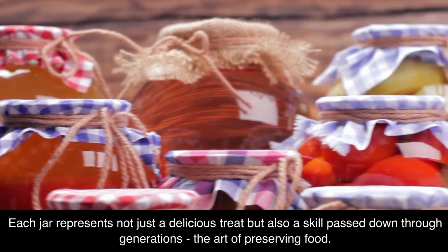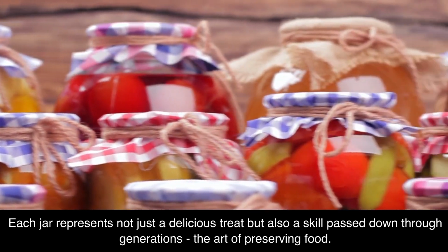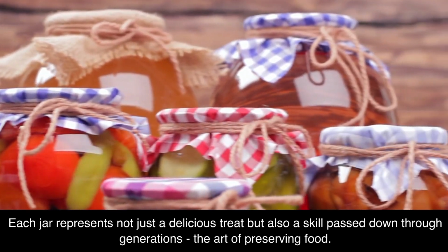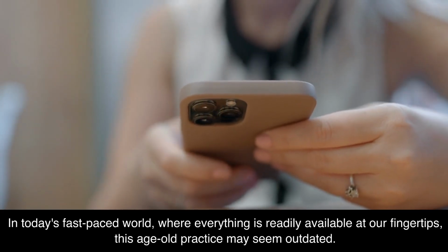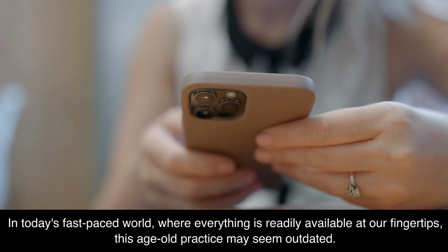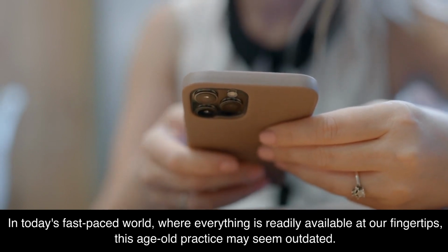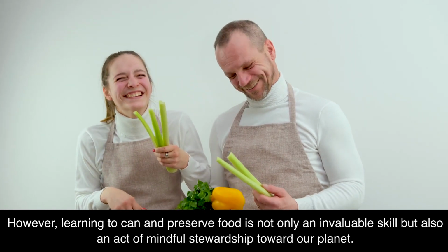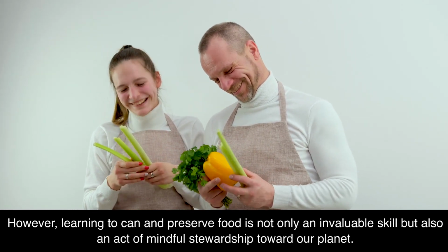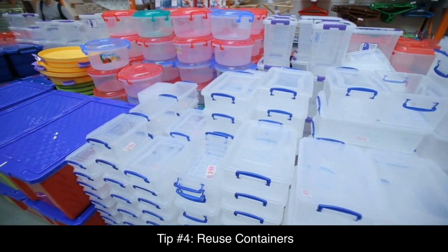Each jar represents not just a delicious treat, but also a skill passed down through generations, the art of preserving food. In today's fast-paced world, where everything is readily available at our fingertips, this age-old practice may seem outdated. However, learning to can and preserve food is not only an invaluable skill, but also an act of mindful stewardship toward our planet.